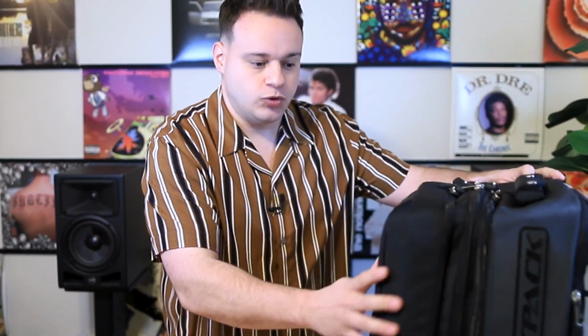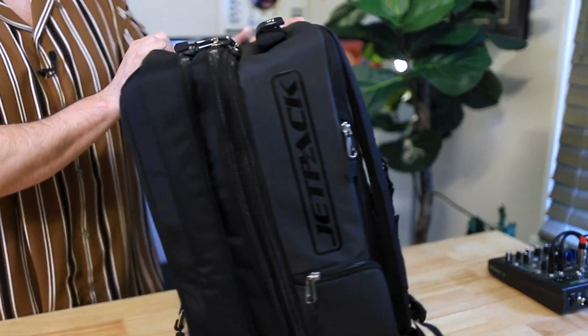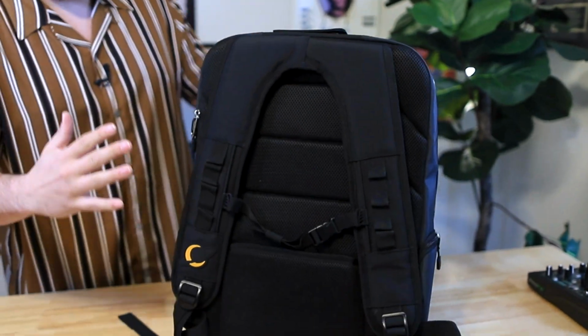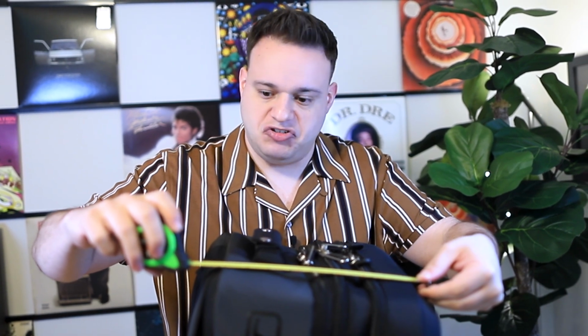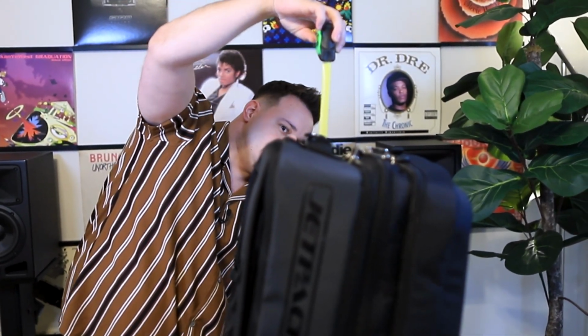So you'll see it first. Great construction, like you're used to with Jetpack, right? Same familiar materials. You got the waterproof stuff up here, the water resistant stuff over here. It's by far the biggest book bag ever. If we measure it, it's about 10.5 to 11 inches deep, about 14 inches wide, and about 19 or 20 inches tall with the handle. The thing is big, okay?